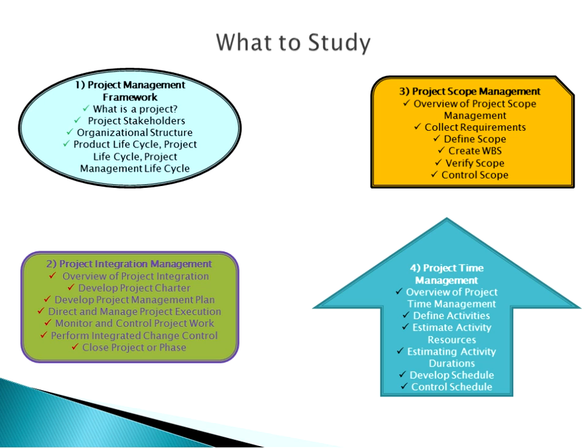Number 3, project scope management. That would be the overview of project scope management, collect requirements, define scope, create WBS, verify scope, and control scope. Each one of these within the PMBOK, you'll find different sections that will talk about each one of these areas.